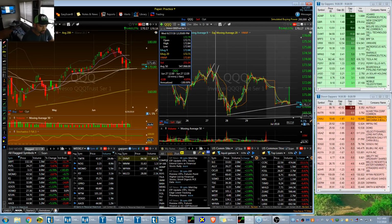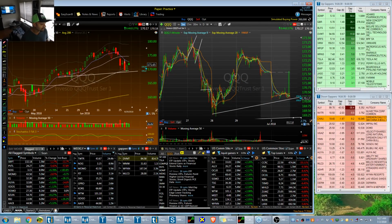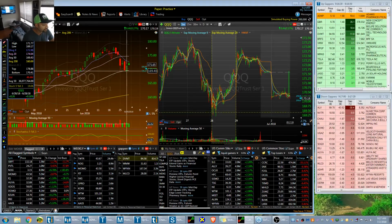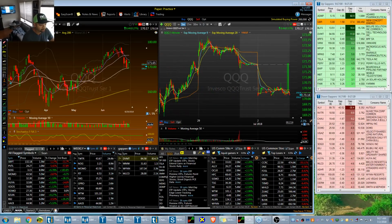The old low is at 169.24. So you can even see, even after the bounce the last couple days, we've had a pop right back into that 9 EMA. So we're essentially bear flagging on the daily too. So we've got to be careful that the market holds this 200 SMA. Otherwise, it's going to get a little bit ugly.